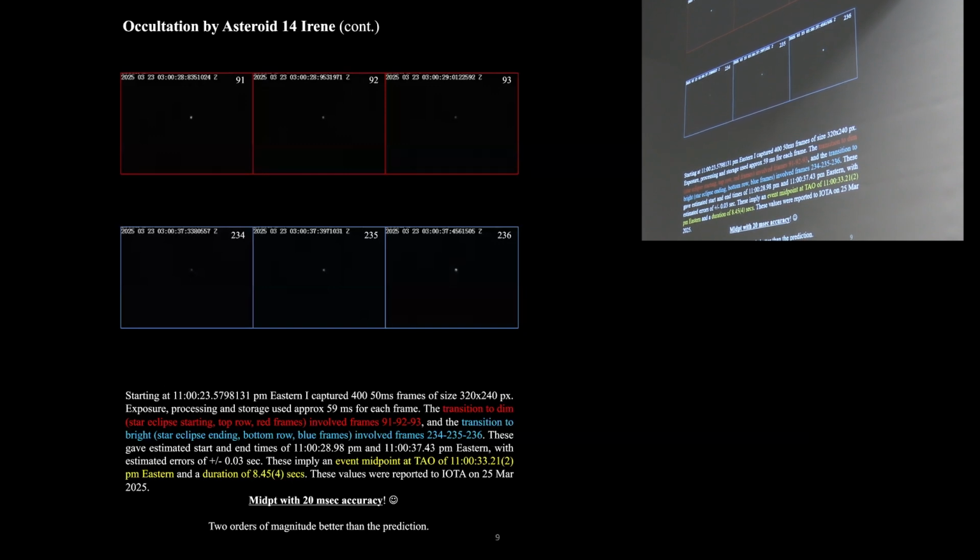And I send that off to IOTA saying, here's some real good data. You guys may like this. We get the midpoint with 20 millisecond accuracy, 2 orders of magnitude better than the prediction. Right, so we're being really good experimenters here. The actual duration, I said it should be about 6.5 seconds. It was 8.45 seconds with an error of 40 milliseconds. You know, asteroids can be lumpy when they're that small, so maybe there was a lump in the way. So that was successful all the way through.